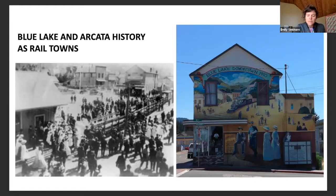But Humboldt Bay also provided shipping connectivity as well. Blue Lake was historically a recreation destination, with it being just east of the coastal fog belt, therefore getting more sun in the summer. So people from Arcata would hop on the train and roll out to Blue Lake for a day at the river, as really depicted in this photo on the left.